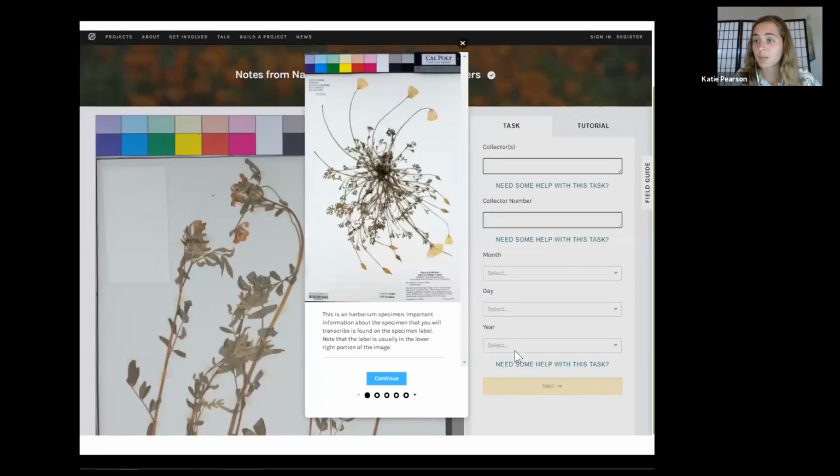So if you select one of these expeditions, what you'll see is something like this. This is the page that comes up. There's a tutorial in the very beginning right here. You can click through that. It'll give you much more information about exactly what we're looking for. And there's help along the way, the whole way.